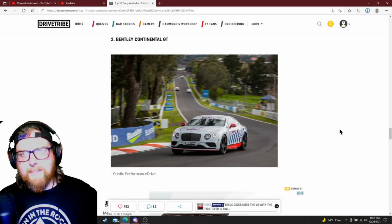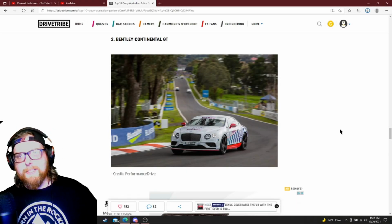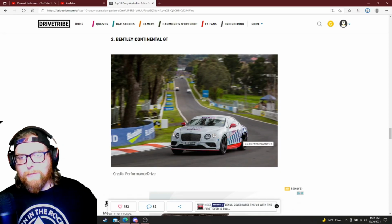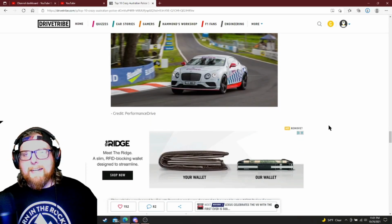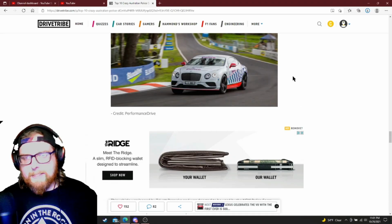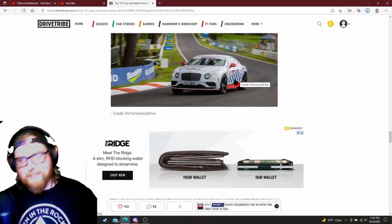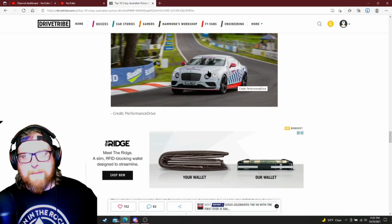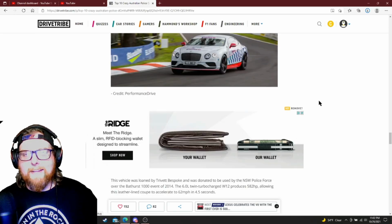And finally, we're down to the final two. Look at this, a Bentley Continental GT. This looks super sharp with the dark wheels and that beautiful New South Wales paint job. I like this, and I know it's not a paint job. I should say livery, because it's probably not paint. It's probably decals, whatever you call them. But yeah, you know what I mean. I don't literally mean paint job. That is cool. This actually works for me. I like it a lot.